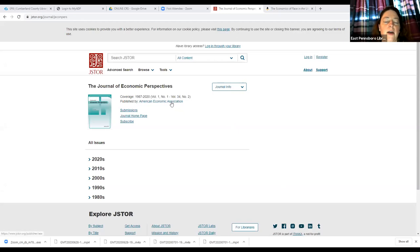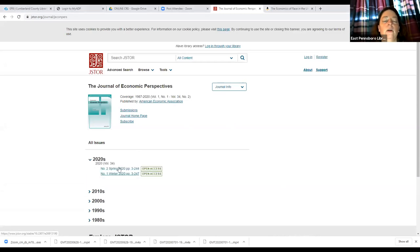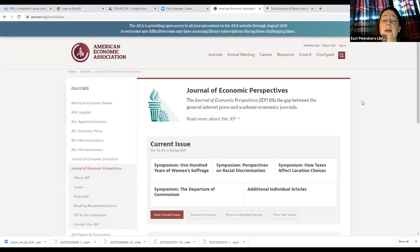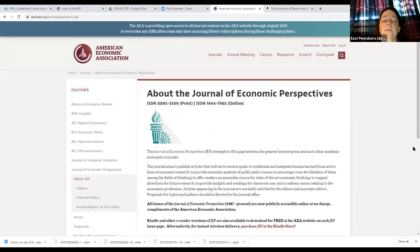here is the Journal of Economic Perspectives, which is our test journal. And the article itself is here in the 2020 issues. But if you see here from Open Access, each journal has a journal homepage, which if you click on it, gives you some basic information about the journal. It fills in the gaps between general interest press and academic economic journals. And you can even click and get some more information here. Not a lot, but some more information can be helpful.